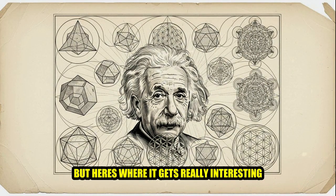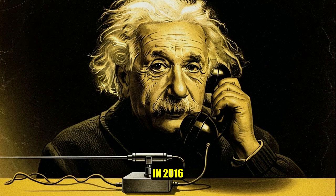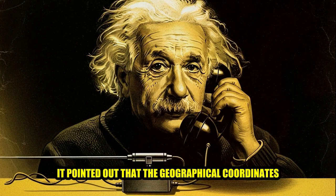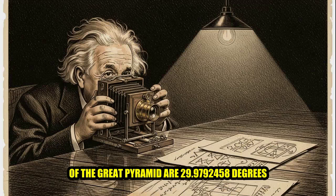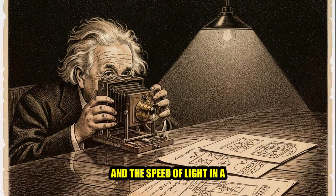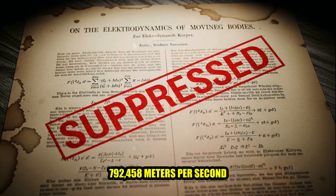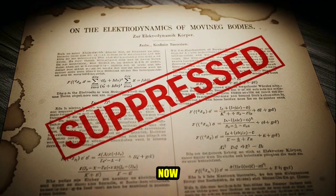But here's where it gets really interesting. In 2016, a viral meme started circulating online. It pointed out that the geographical coordinates of the Great Pyramid are 29.9792458 degrees north, and the speed of light in a vacuum is 299,792,458 meters per second. The same digits, in the same order.